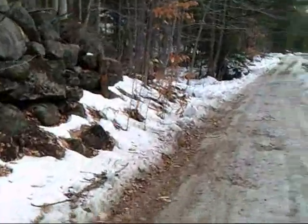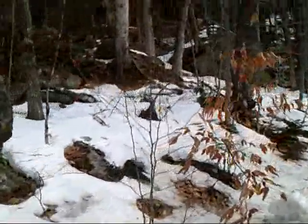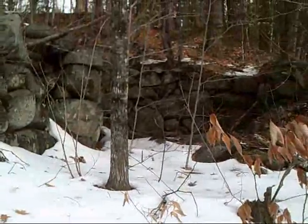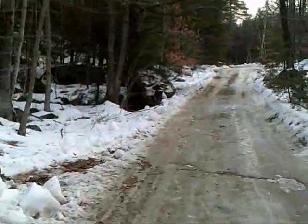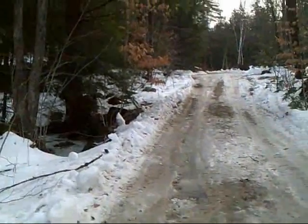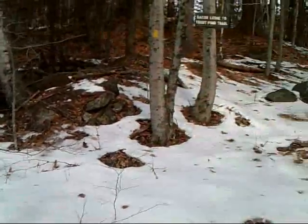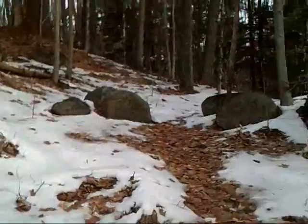about 150 feet, still on the old Antrim Road, past that green gate, is this old stone foundation, which in itself is really cool, as you can see there. Now right here next to the stone foundation is the trailhead, and there's a stream down there. You don't want to go past this point where the stream and the old stone foundation are. So the trailhead is literally right next to the old stone foundation, about 150 feet past the green gate.